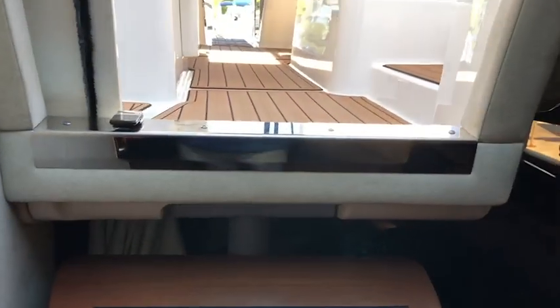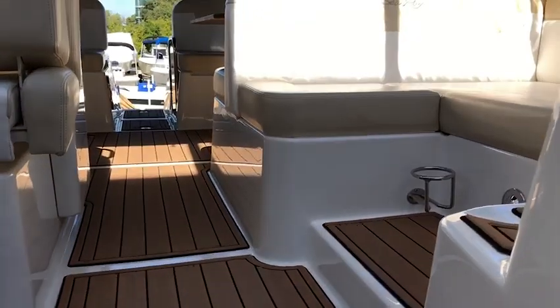Really cool boat. It's been a long time since I've seen one of these, and you don't see them around very often. This thing won't last.